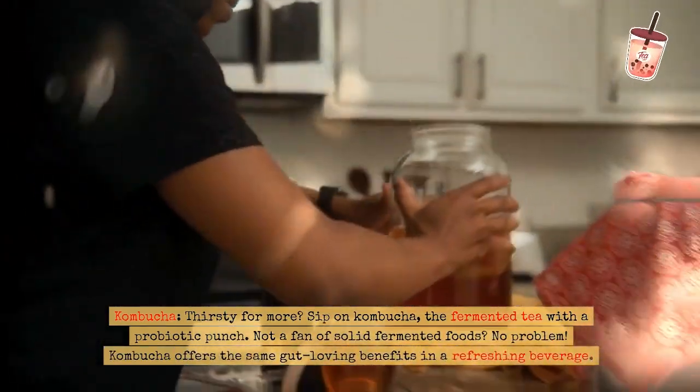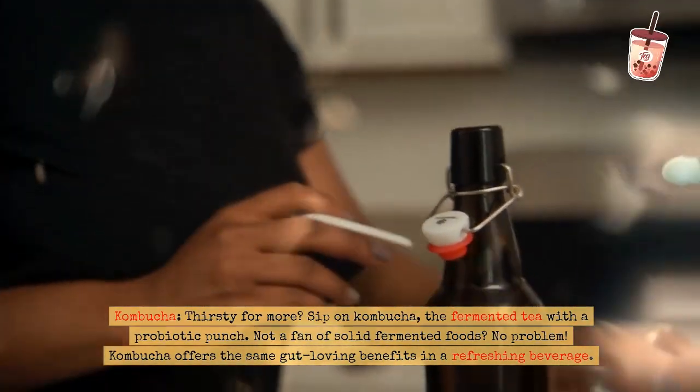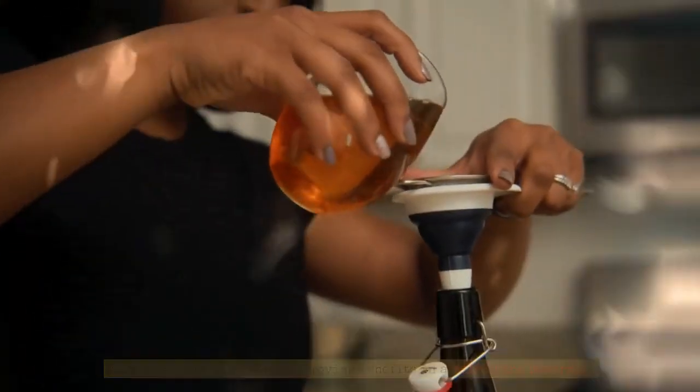Kombucha. Thirsty for more? Sip on kombucha, the fermented tea with a probiotic punch. Not a fan of solid fermented foods? No problem. Kombucha offers the same gut-loving benefits in a refreshing beverage.